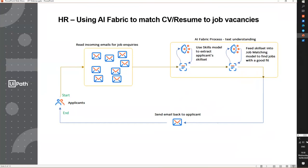And this is the one where it's taking that input of the skills you have and trying to find which of the jobs on offer is actually a good match. And then it formats the output from that into an email and sends it back to the applicant.